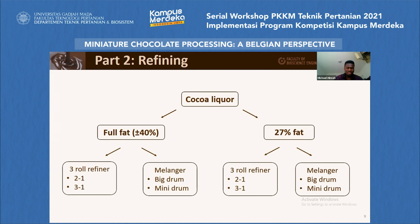After this, we have split this into different dimensions where for every recipe, we have refined the chocolate with two settings for the three raw refiner. So 2-1 and 3-1, which is the gap in between the two rows. If you pick 2-1, 2-1 is a much smaller distance than the 3-1 refiner gap. But these two gaps are typically what is normally used on this type of equipment for a really good particle size reduction. And then for the melanger, we have used the mini drum and the big drum also in different applications.